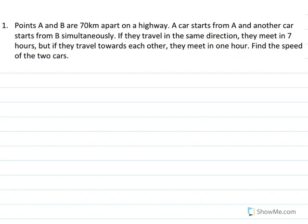So in this sum, first we have place A and there's another place B which are 70 kilometers apart. So we mark that. This is place A and here is place B, and the distance between them is 70 kilometers. Now from this we have two cars. Here we have car A and car B, and they travel in the same direction. And when they travel in the same direction, they meet in 7 hours.